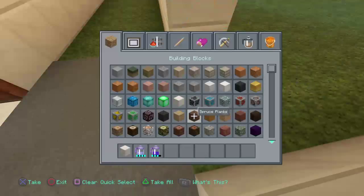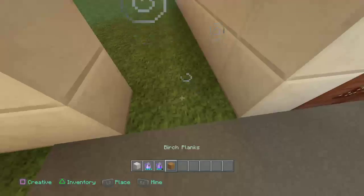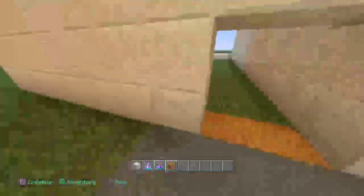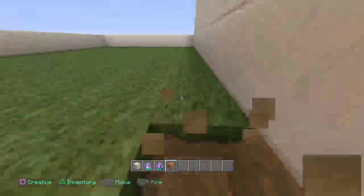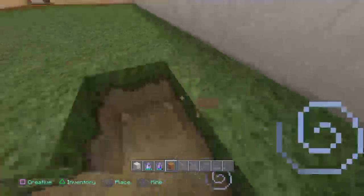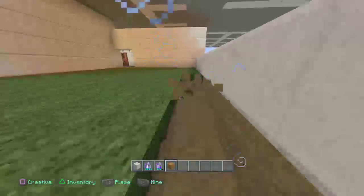Let's go ahead and dig the floor out. I was thinking birchwood planks would do. That's what it is in the locker room. So I'm gonna do that. Little glowstone strips up ahead. Oh, I do like that little checkered tile in the bathroom.